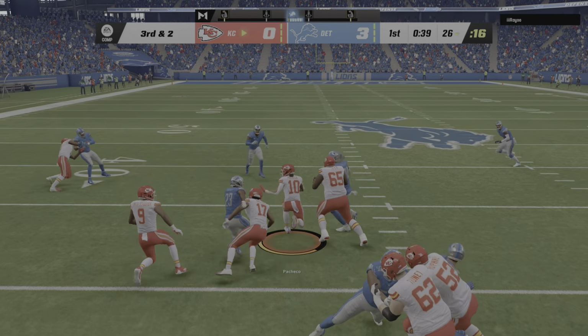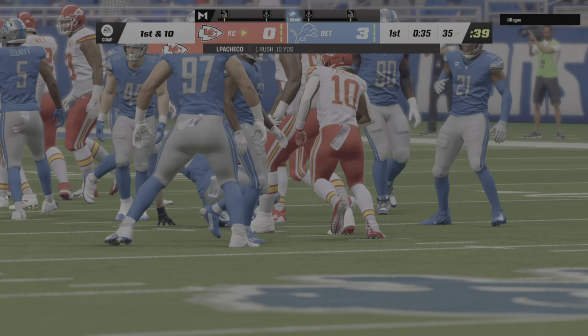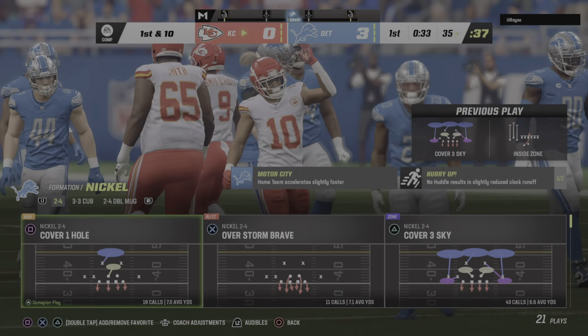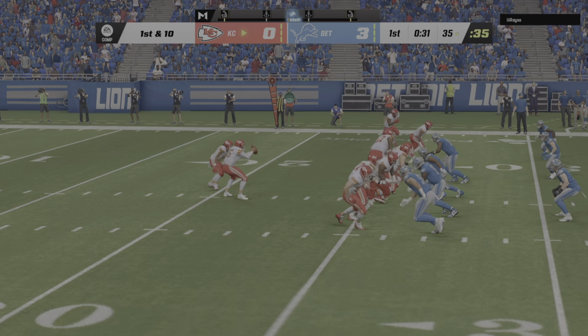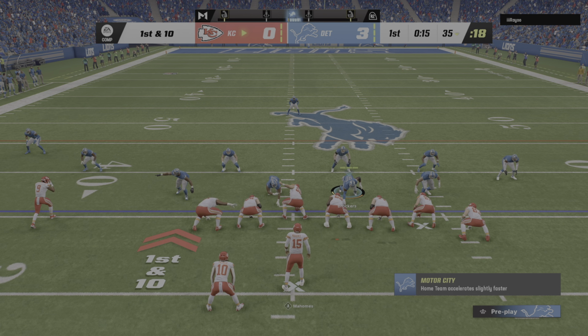And they'll run on the inside handoff. And he's brought down, getting this one up to about the 35. It'll go as a gain of 10 and a Kansas City first down. It's a gain of 10. First down, Chiefs.